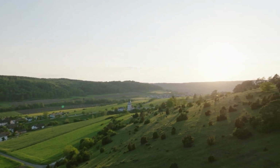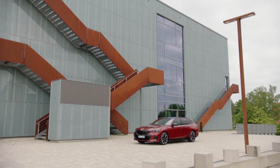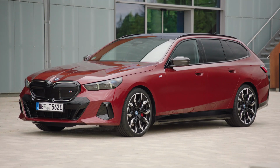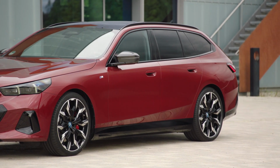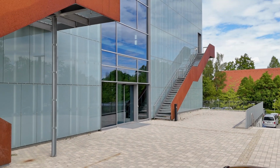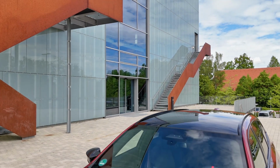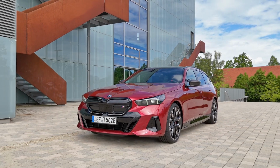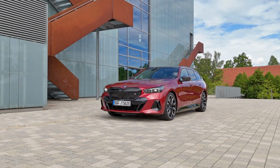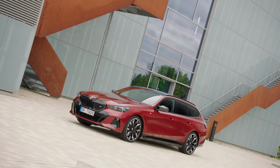While the standard 5 Series Touring is not expected to be available in the United States, there are rumors that the high-performance M5 Touring might make it to American shores. Expected to feature a hybrid powertrain similar to the BMW XM, it could deliver up to 700 horsepower. European customers can expect to see the new 5 Series Touring models available from May, with additional models arriving later in the summer.